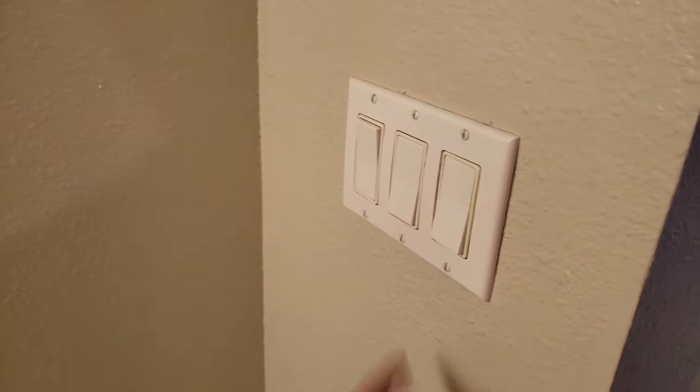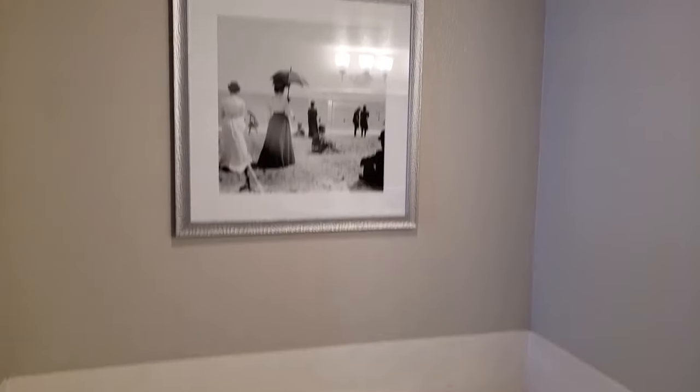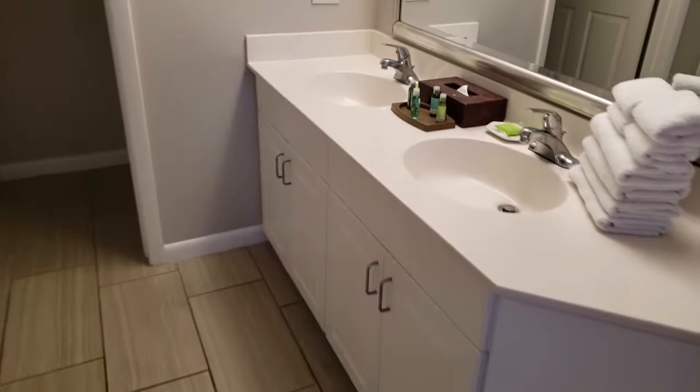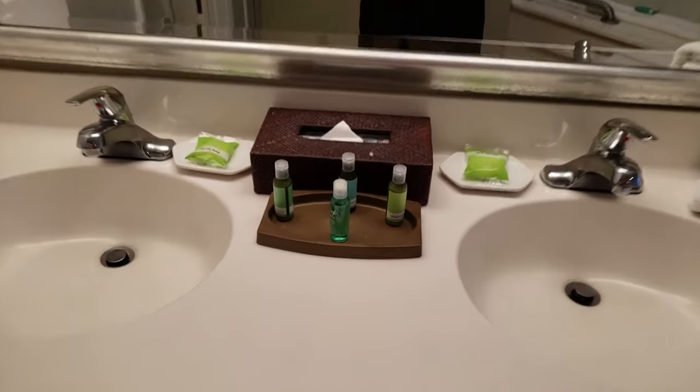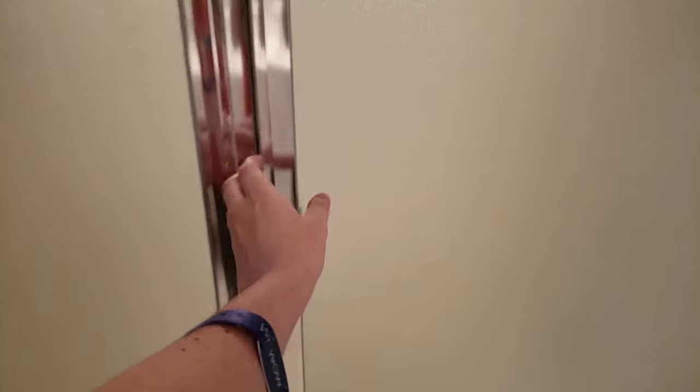And here's the master bathroom with a whirlpool tub. See, there's a whirlpool tub in here. And you have lamps, close-up mirror, me again, hi. Two sinks. Some toilet paper, nothing in there. And you also have your soap and some stuff the hotel gives you. And tissues. And here's the shower.